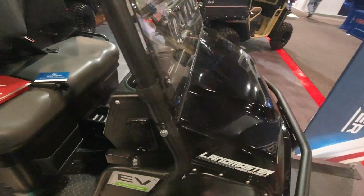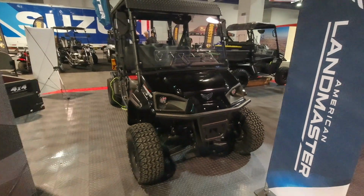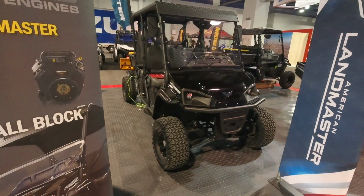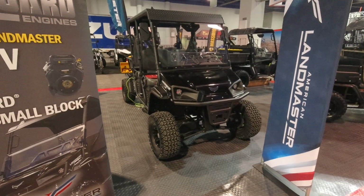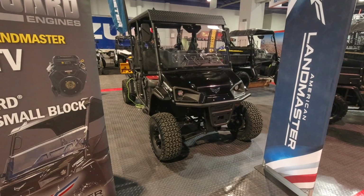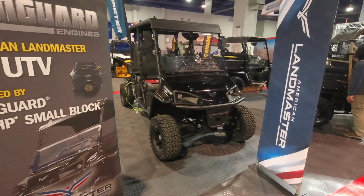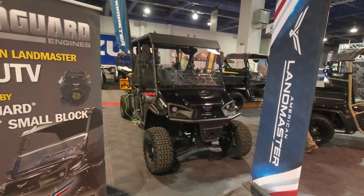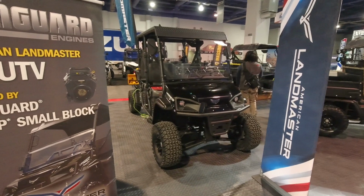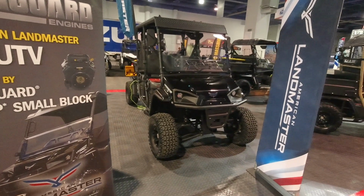Again, if it's electric, that means it's nice and quiet. So you can zoom around the neighborhoods and nobody will even know you're there until you get to the open land. I got about, I don't know, 2 football fields away from open land, BLM land, so it'd be kind of nice to have one of these. That's nice. Landmaster. Again, never heard of these guys. I learned something new. American made side-by-sides.